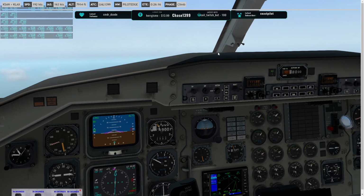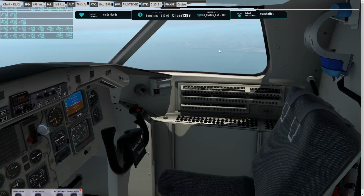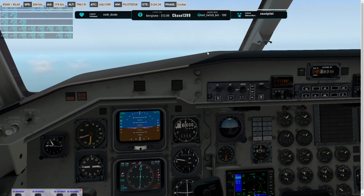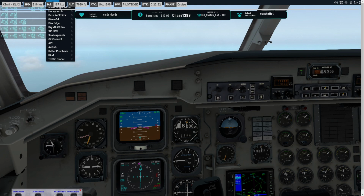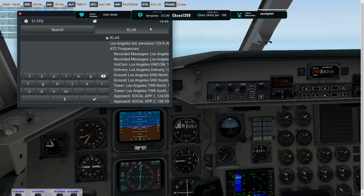Next stop, Los Angeles. This little route takes us over the water. It's all good. So I'm probably going to ask for an ILS approach just for the heck of it. SoCal departure, 328 Juliet Whiskey, 2000 feet. So we're going to LA.